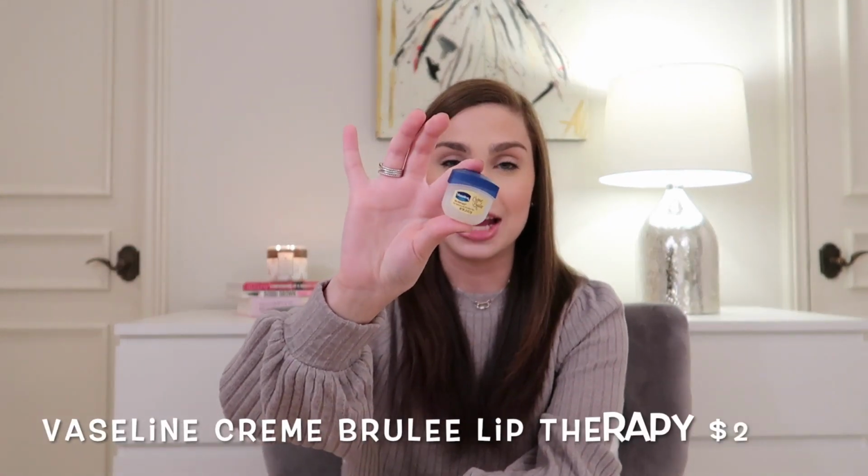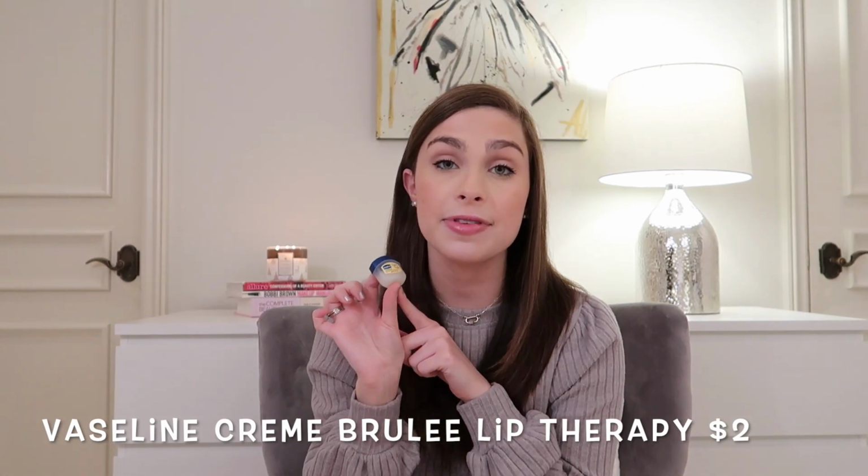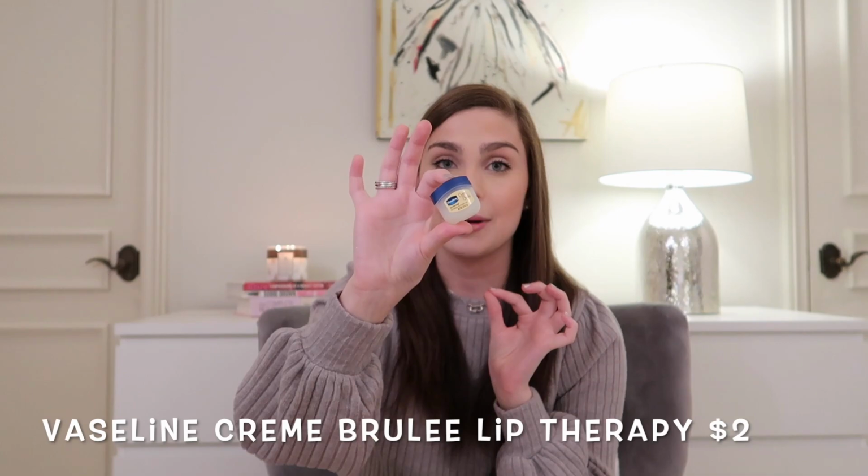Moving on. I recommend this pretty often. Pretty much every chance I get, I will recommend this product because I love it so much. It is the Vaseline Lip Therapy. I believe this is one of the mini versions. I have this in Rosy Lips as well, and that's so good. But my favorite for this time of year is the Creme Brulee scent, or flavor, whatever you want to call it. It really just smells like a warm vanilla-y scent, but Vaseline is my go-to. It is my number one favorite as far as lip balm goes.